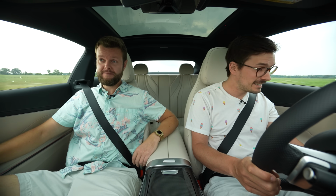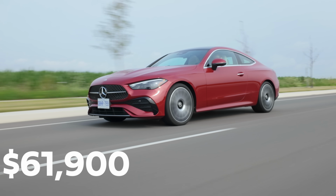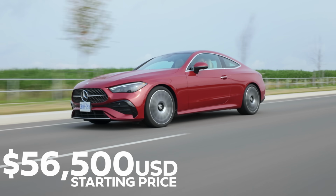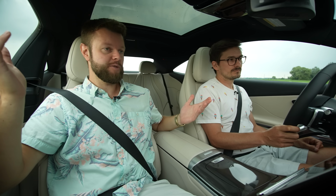That's right. Let's get to the price. It starts at $61,900 Canadian. And this one is $74,470. So seems pretty reasonable. It splits the line of everything. Exactly. So I think they did a pretty good job with it, considering this is a base model.